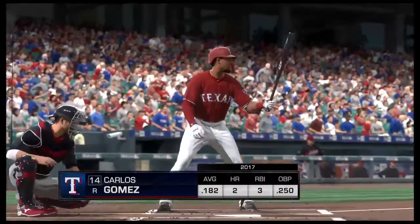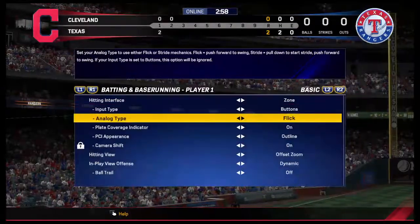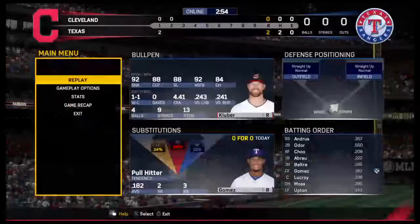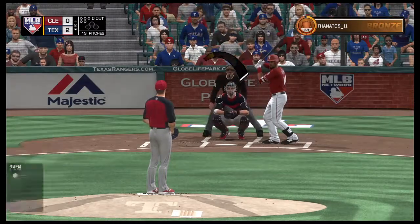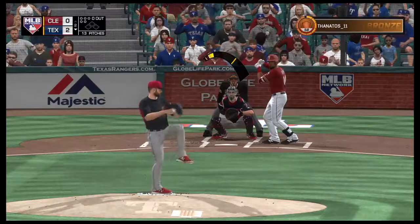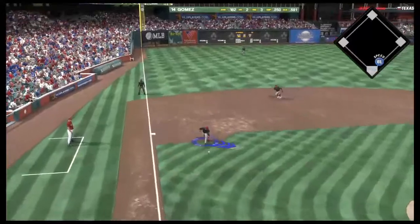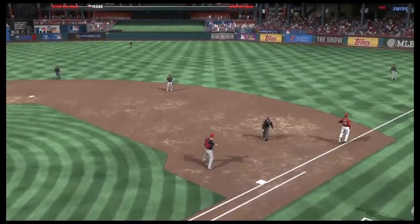Stepping up now, Carlos Gomez. He'll start things out here against Corey Kluber. Center fielder, Carlos Gomez. First pitch of the at-bat. Chopped weakly to the left. Gonna be a tough play. No problem here. One away.